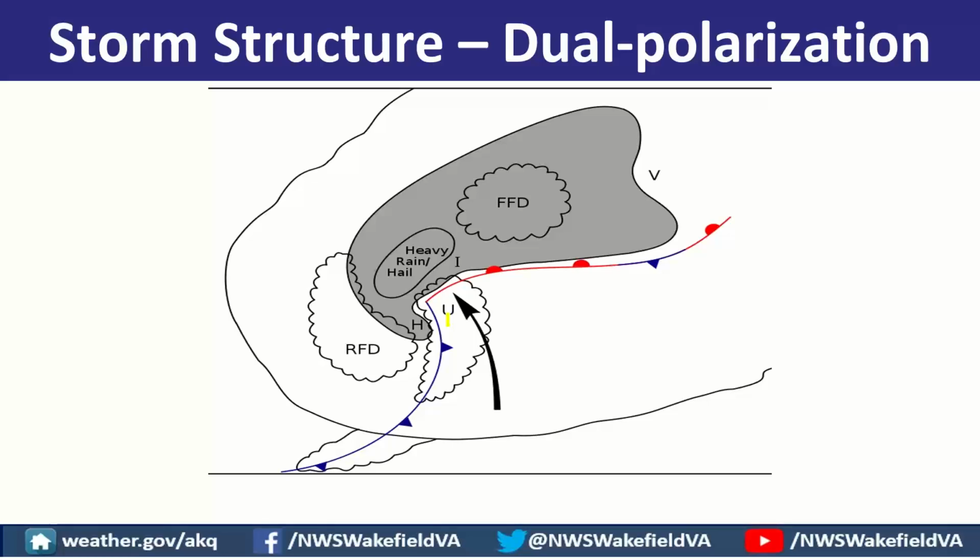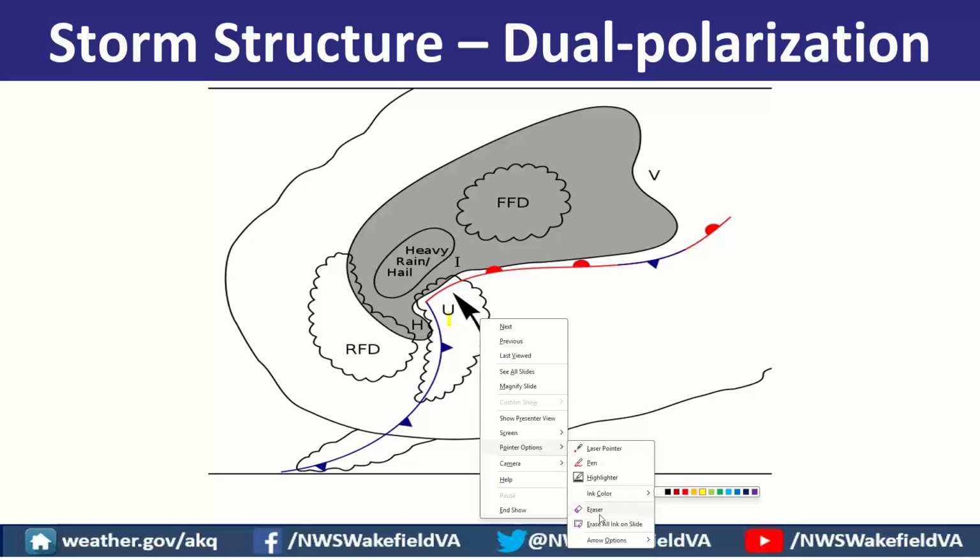Now with the dual polarized radar, what we can actually do is overlay, let me turn off my ink here.